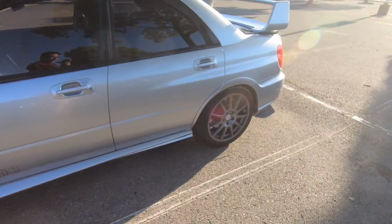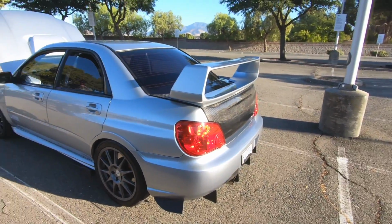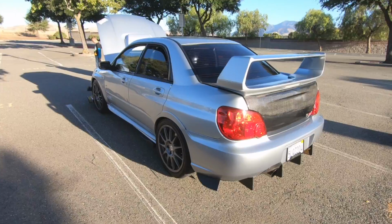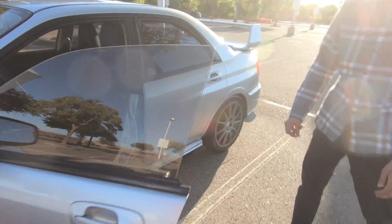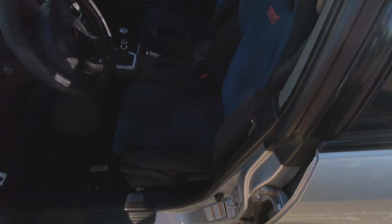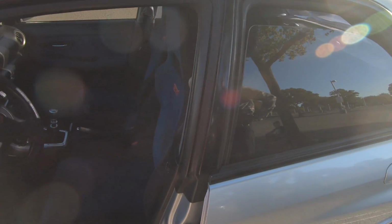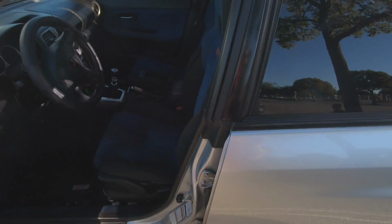How many miles does it have on it? The motor has just under 6,000, and the body has just over 200,000. Stock trans. It's got an Exedy Stage 2 clutch that has less than 10,000 miles on it. Great thing about the JDM STI seats is that they retain their value. If you ever do want to sell it, you should have no problem getting even $250 out of it. I already have somebody interested in that seat for $120.